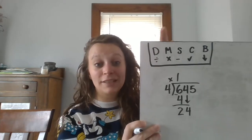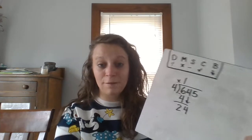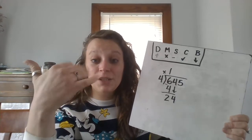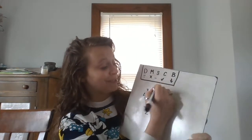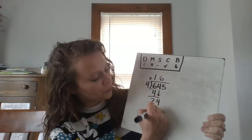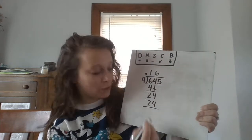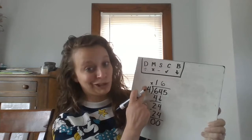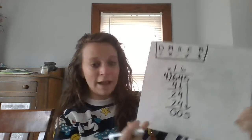So let's go back to the top of our directions. And we divide. How many times does 4 divide into 24? Let's count. 4, 8, 12, and 16, 20, 24. We hit right on the money. Right on 24, it was 6. So now multiply. 6 times 4 is 24. And now let's subtract. 24 minus 24 is 0. Check, is 0 less than 4? Sure is. So now we bring down my last digit, which is a 5.